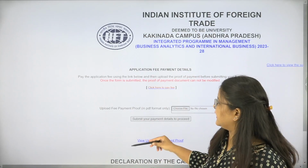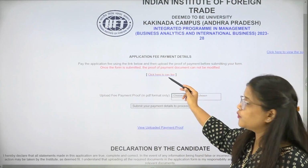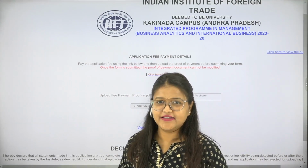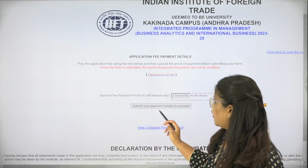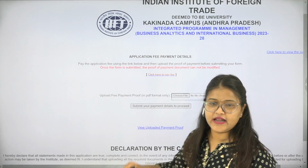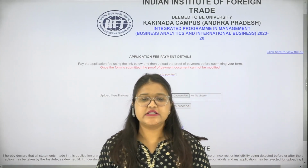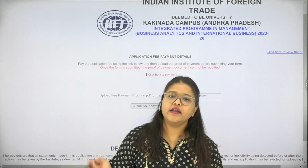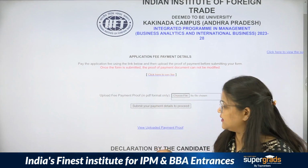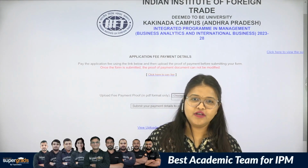Once you save details and proceed, this is the payment page which will open. Here is a link to pay the fees. And one unusual thing which IIFT Kakinada is asking is to submit your payment details to proceed, that is payment proof. In whichever mode the payment is made, the receipt which is received needs to be converted into PDF and uploaded here as payment proof. Once this is done, the registration will be completed and you'll receive the registration details on your email ID.